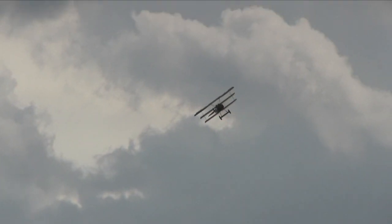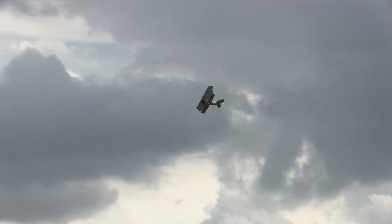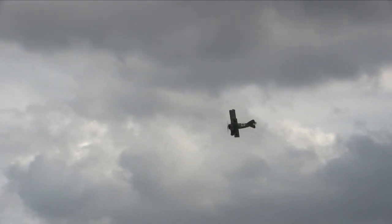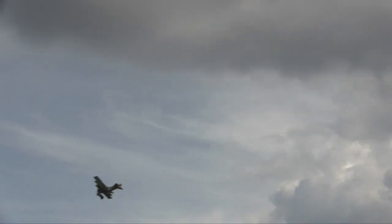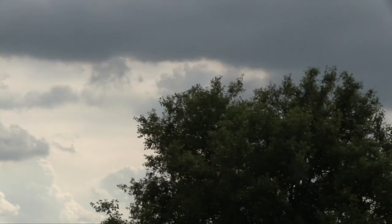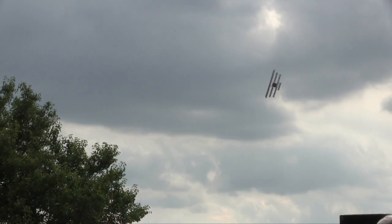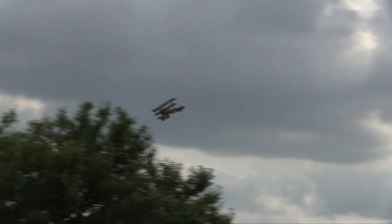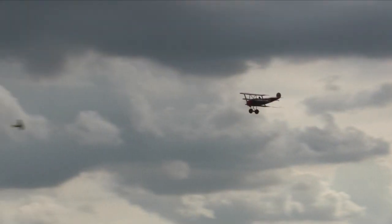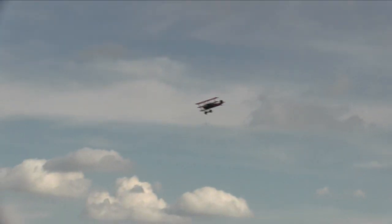And there is something else. Oh my god. There's Chris Hill's. Really, in 100 years, there's been all these planes flying at the same time. Oh, look at the shots of the light. Yeah, you can tell he's finding the controls. Oh, that one, that's the Lycoming powered? I think so.